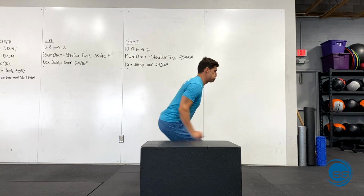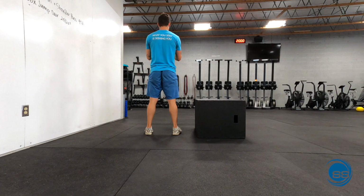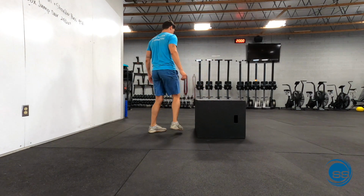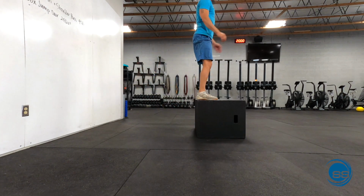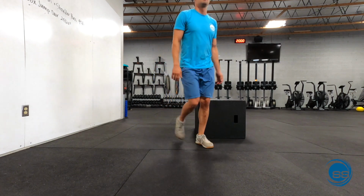So here we're getting both jumps from the left to the right and also from the right to the left. And we're just working on fluid motions, looking at the hips landing higher than the knees and always staying as much in the middle of our feet as possible when we are absorbing the body weight.